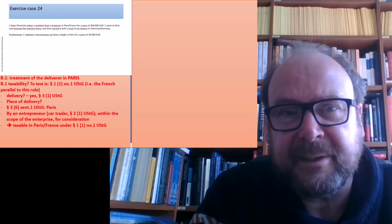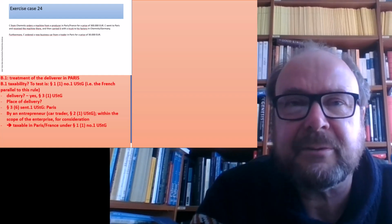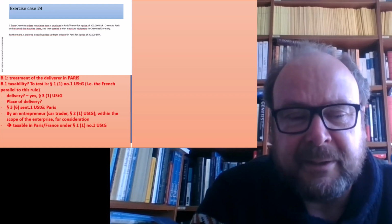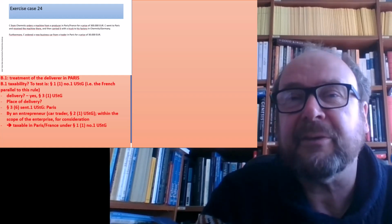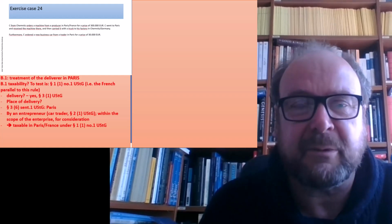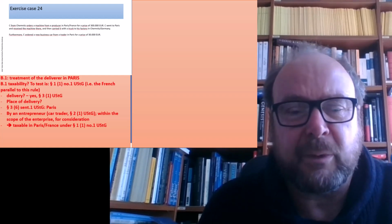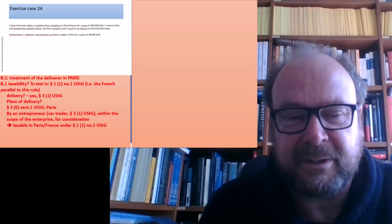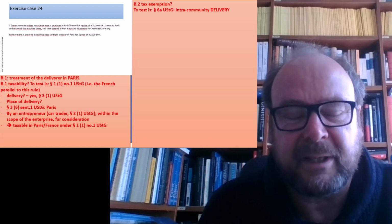However, France, as a member state, has a system of VAT rules which are mostly identical to German VAT rules due to the common EU law background. So there will be in France a rule which is a parallel, which has the same contents as 1 number 1. However, they will call it differently. So 1 number 1 will not be the correct reference in the French rule. However, 1 number 1 of the German law says, and we can rely on that, that it will be taxable in France under their rules. So by analogy, we can conclude that.